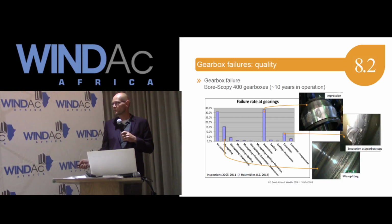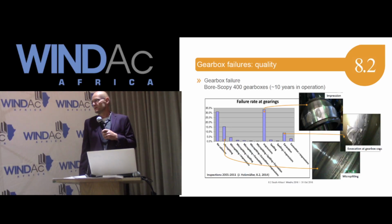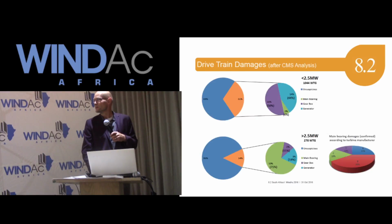And these outbreaks then are mixed with the oils, and pieces up to centimeters in size can be found in the oil. These are the spikes in the findings of gearbox inspections. This is physical inspection, nothing so far about CMS vibration analysis.